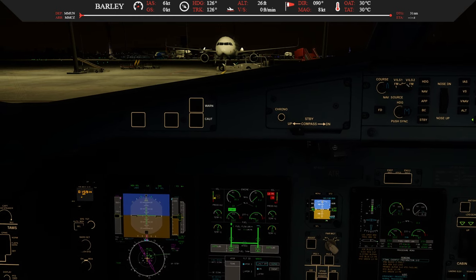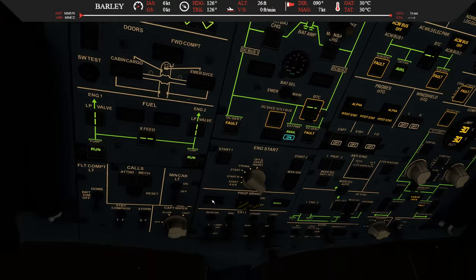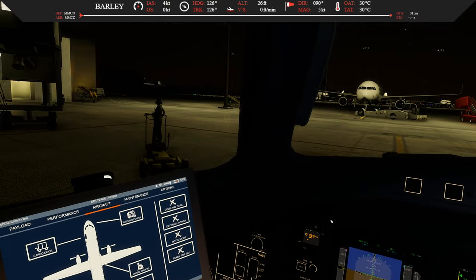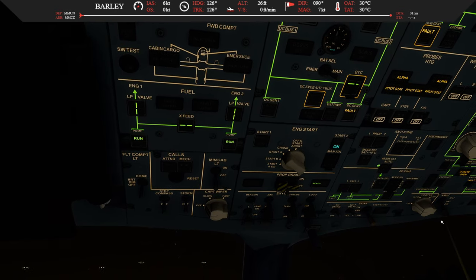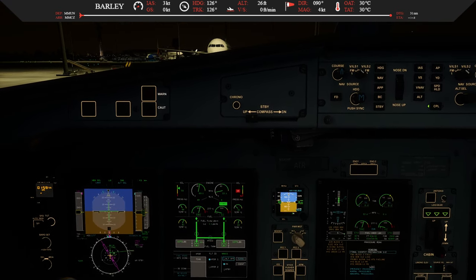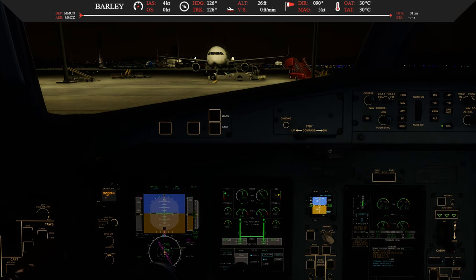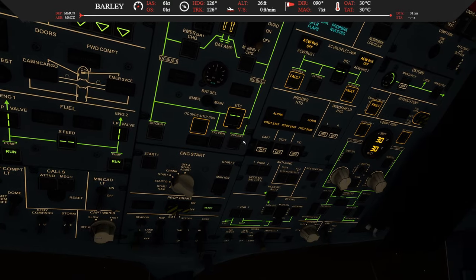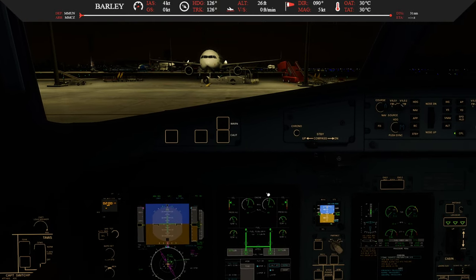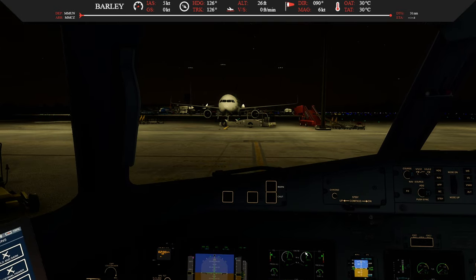Check. Engine 1 starter. Off. ITT oil pressure and temps. Check. Engine start control. Off. External power off. Check. Generator 1. On. GPU disconnected. Check. Start number 2. Fuel on. Oil pressure rising. Check. Engine 2 starter. Off. Generator 2. On. Engine start control. Off. ITT oil pressure and temps. Check. Condition levers. Auto. Startup checks complete. Ready for pushback checklist.